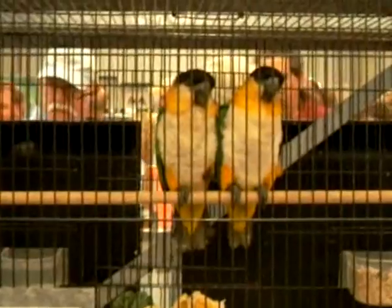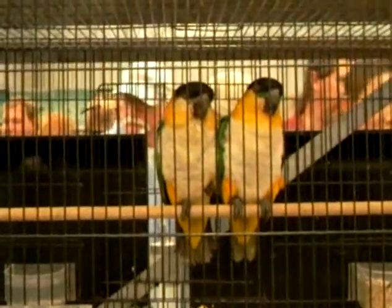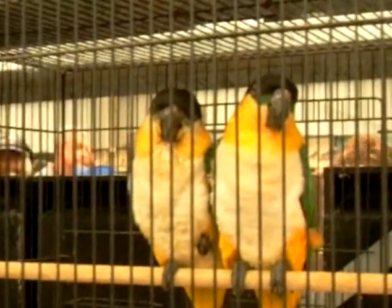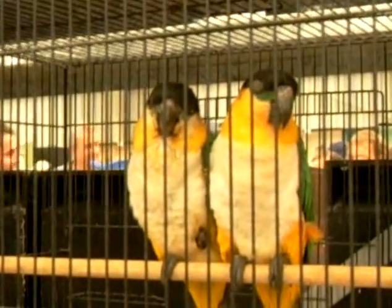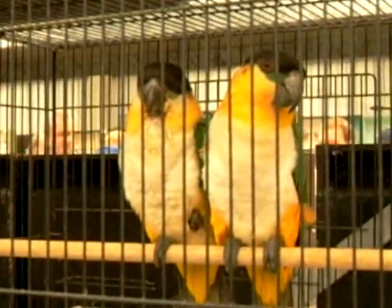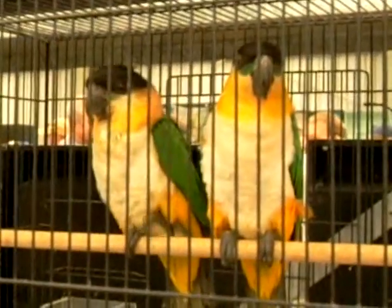Well, $11,500 a pair of these birds. Now, these birds are also from South America. They're called the black-headed caiques. But in Great Britain, you can pick up one of these birds for most probably about 600 to 900 pounds. That, in Australian dollars, is about $1,500.